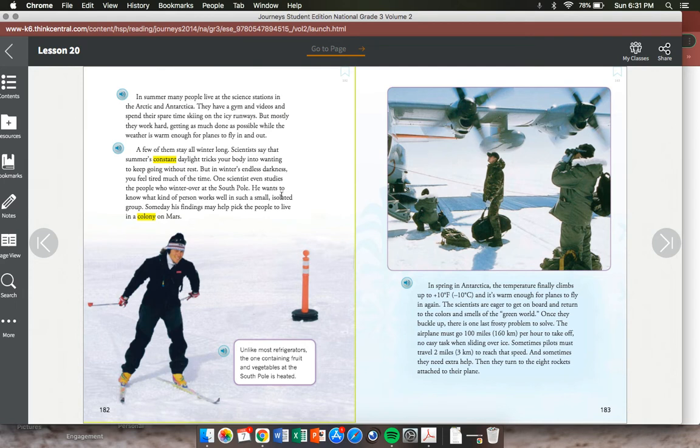Scientists say that summer's constant daylight tricks your body into wanting to keep going without rest. But in winter's endless darkness, you feel tired much of the time. One scientist even studies the people who winter over at the South Pole. He wants to know what kind of person works well in such a small, isolated group. Someday his findings may help pick the people to live in a colony on Mars.